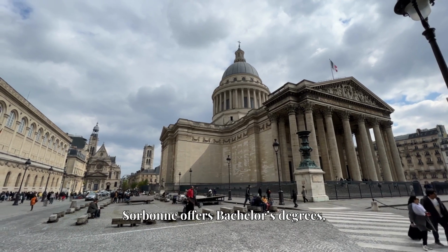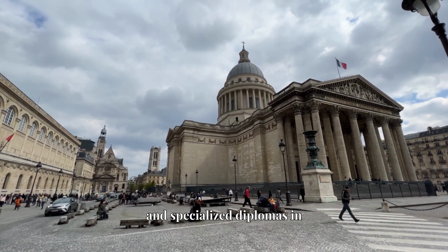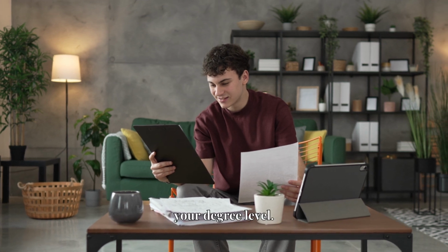Sorbonne offers bachelor's degrees, master's degrees, PhD programs, and specialized diplomas in arts, humanities, and sciences. Around 30 programs are fully taught in English, particularly at master's and PhD levels, while most bachelor's programs require French proficiency. Admission requirements depend on your degree level.